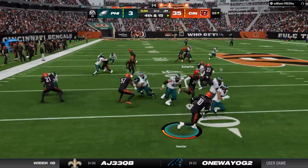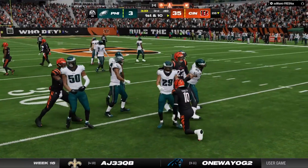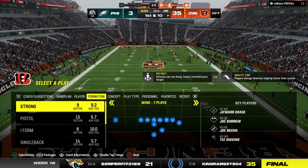Pulled in at the 24. It'll be 37 yards there on the punt, and they will take over 1st and 10 at their own 28-yard line.